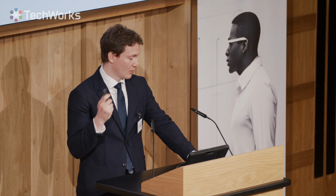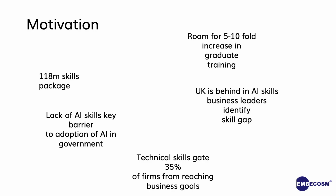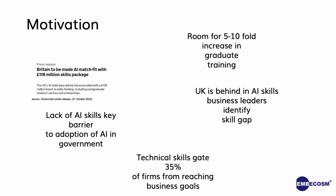So, yeah. The place I'd like to start, going into it in more detail, is the motivation for doing this. And the motivation is the big skill gap we see in AI. Globally, we have far more people needed for AI engineering than we have AI engineers. Let's talk through a few examples of that. 6 months ago, the UK government put up another 180 million skills package to train up the next generation of AI engineers.